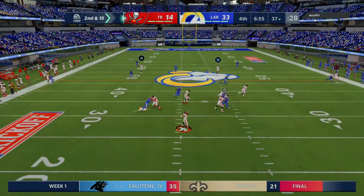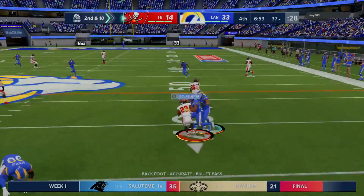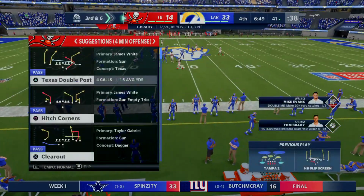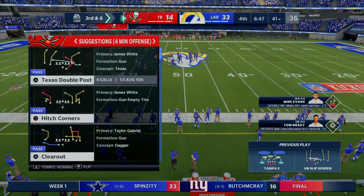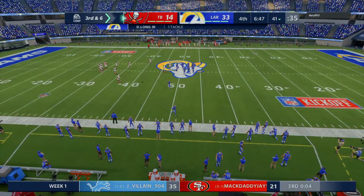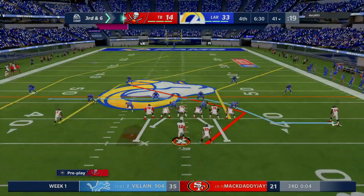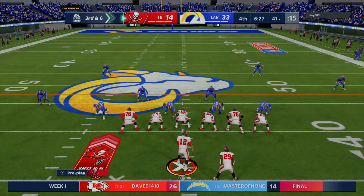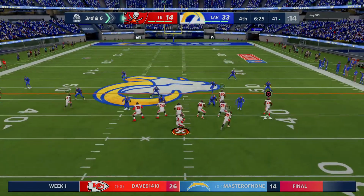To throw again, Brady. This is White on the screen. And this winds up a gain of 4 to the 41. James White. You got the big lead defensively. Willing to give them that underneath stuff, right? And this is why you work on your tackling. Tackle them after the catch, inbounds, keep the clock running. Just go ahead and bleed the game out that way.